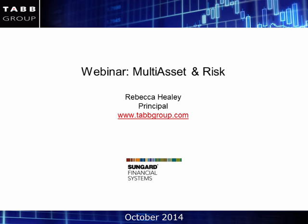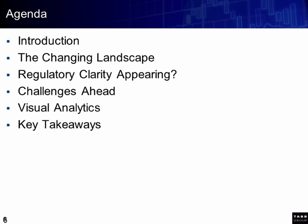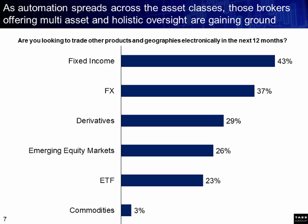Good afternoon, everyone. So, yes, as Will rightly pointed out, I think the biggest challenge for the buy side at the moment is the never-ending search for alpha that they have currently. And we've got some slides just to look at some of the changes that we see happening in the asset management industry. The first slide is basically, as automation is spreading through the asset classes, that's actually giving the buy side an opportunity to start looking more further afield. If it's all electronically traded, it's a lot easier for them to switch in and out of asset classes as they become available.